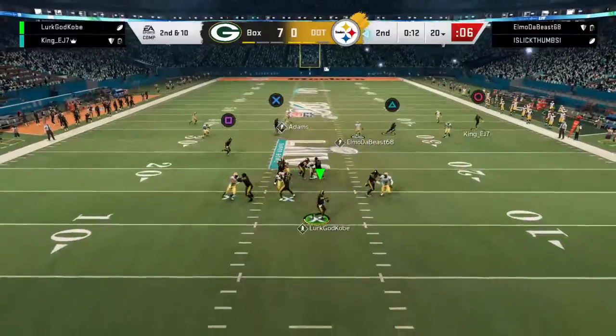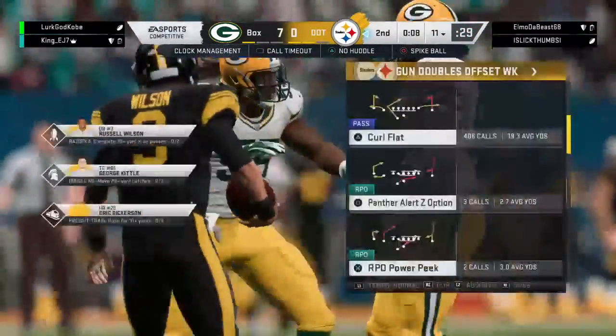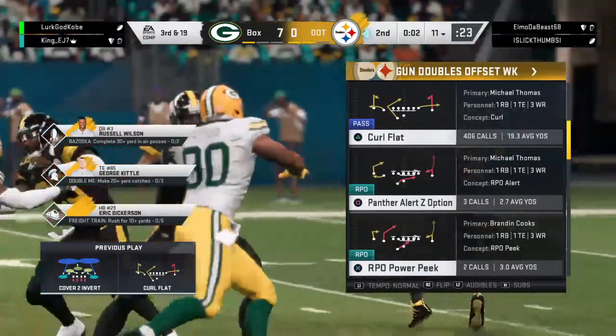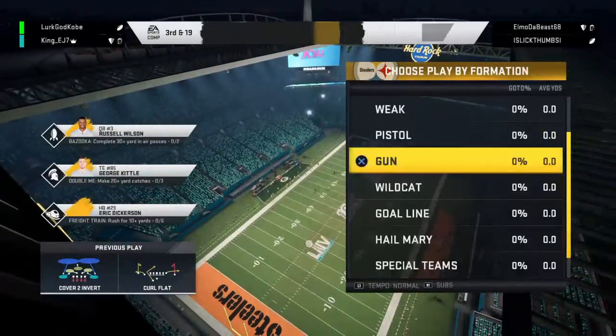Throwing again, Wilson. And he can't find anywhere to go with it, and he goes down. Lawrence Taylor, his 2nd sack of the night. And we're going to get a timeout with 2 seconds remaining in the second quarter.